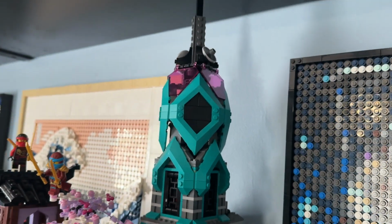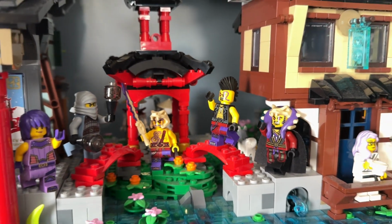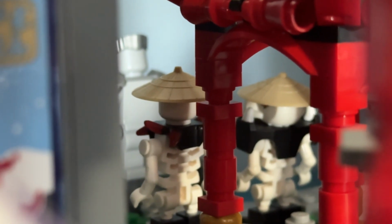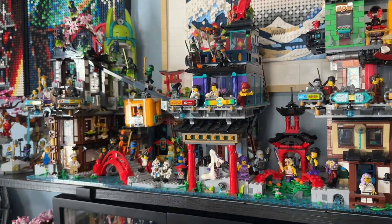And then we're also able to see that nice blue spiral tower towards the end here. And then we've also got the little bridge that connects this to the Ninjago City Markets. And we've got Master Chen, Izzy, and Chope, I think, fighting against some of the Elemental Masters. Towards the back here we can see Zane's Shrine, where we can see two of these skeletons. I think it's Frakjaw and someone else admiring the statue.